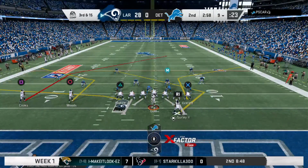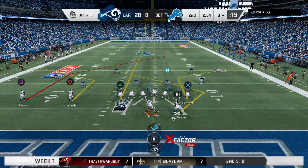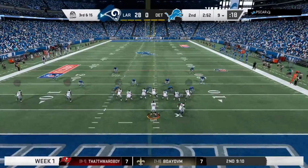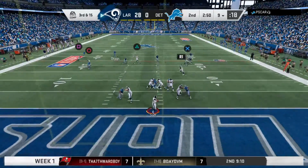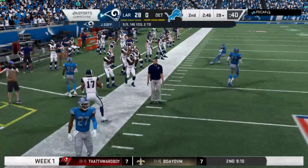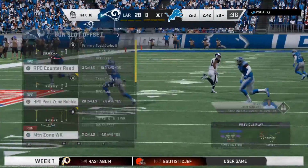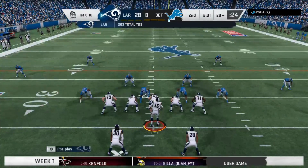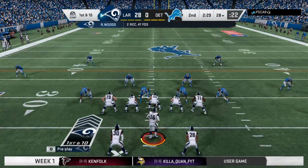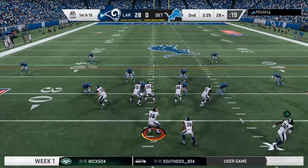After the sack, they'll come up now 3rd and long. Yeah, I wouldn't be surprised to see them run the ball here just to try and get some space. No run call here. They'll look to throw instead. They got a man. It's Woods. And the play goes for 19 yards. Gives him a new set of downs. Goff in the offense with a 1st and 10. And he's a perfect 5 for 5 here to begin the game.